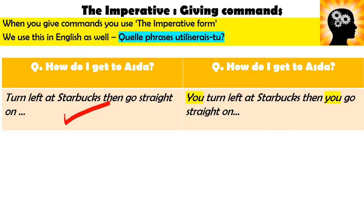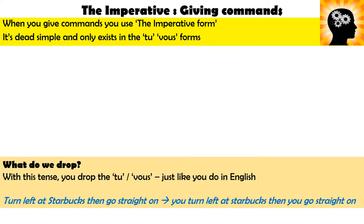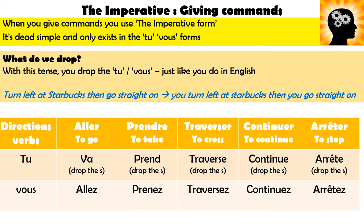This is the imperative form in English. So what's different from this form and this form? Just this word here, the "you". And it's exactly the same in French. For imperative, all you need to do is, usually you say tu vas, tu prends, or vous allez, vous prenez. You just drop this when you're given directions.